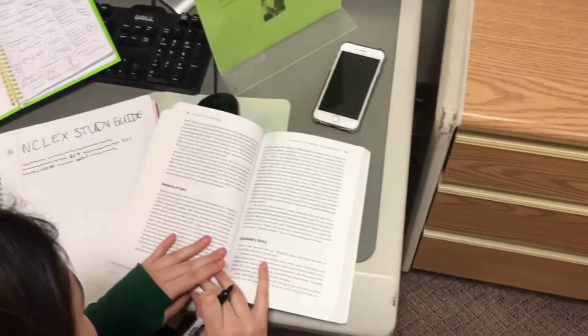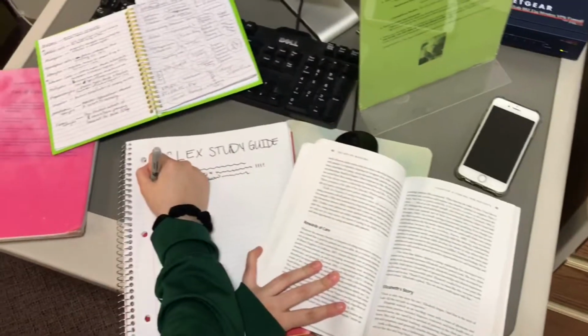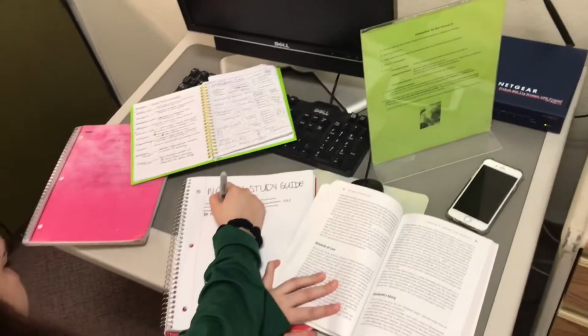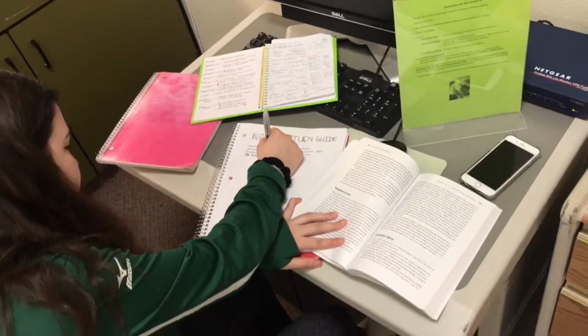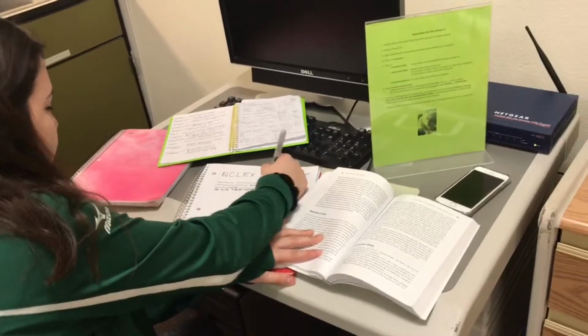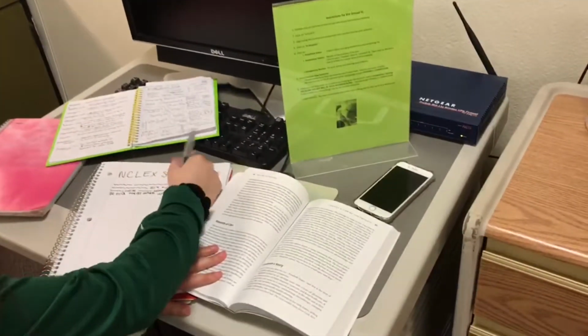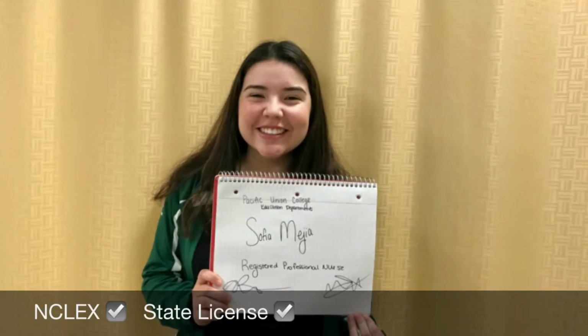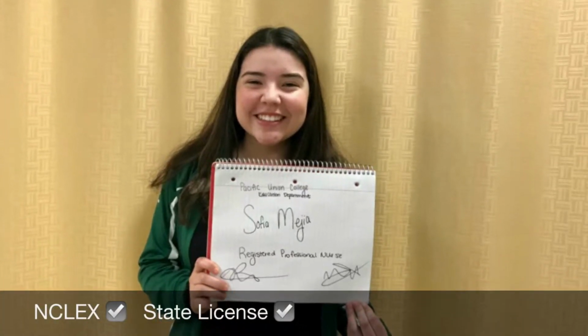Steps to becoming a neonatal nurse include completing your undergraduate education, becoming licensed by the state, doing clinical training, and completing the certification. After this, you can pursue further education if you want to. Here you can see the student is working really hard and studying in order to pass her NCLEX exam. First, you need to become a registered nurse with the BSN and pass the NCLEX to receive a state license.